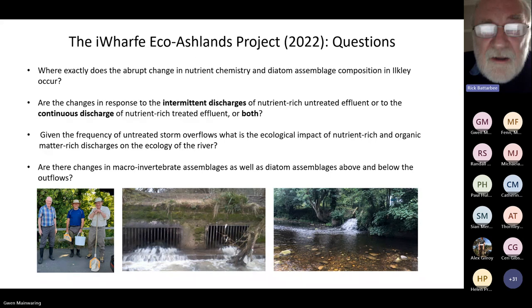And then thinking about the importance of the untreated discharges, with high nutrient concentration and high fecal bacteria, but also, in contrast to the treated, we're dealing with organic matter discharges. And so it's a question then of oxygen concentrations and the need to look at macroinvertebrate assemblages as well as diatom assemblages. So we brought in some citizen scientists to collect the macroinvertebrates, bottom left-hand corner, but we had the analyses done by APEM, so we could get a full professional analysis of the macroinvertebrates.